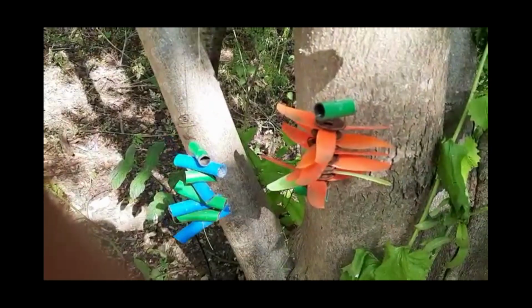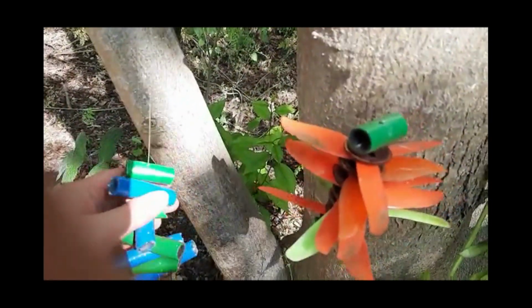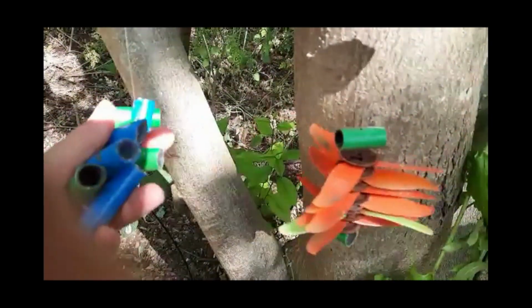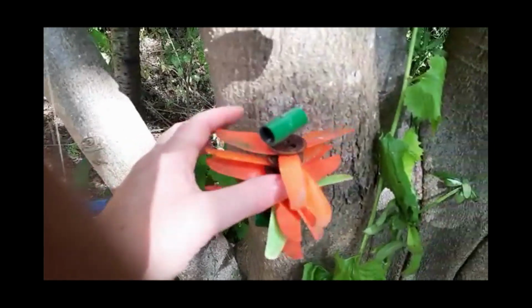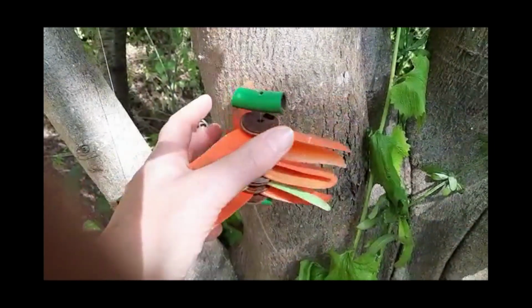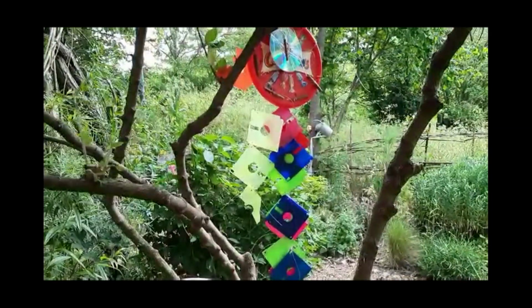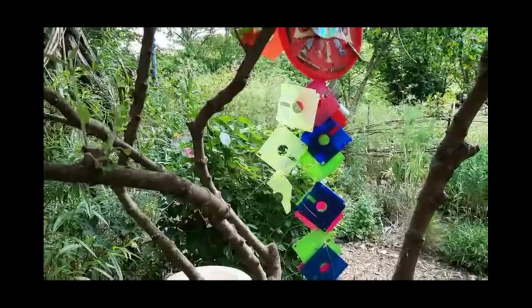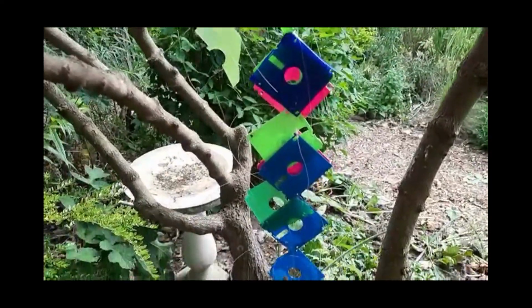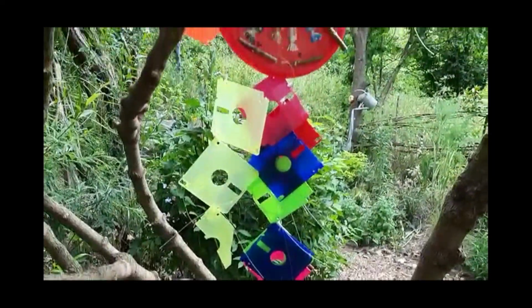We have tried to recycle as many items as we can in our garden. This is old bits of hose sawn up and threaded, and they move and they're quite nice to touch as well. And these are old propellers from remote controlled helicopters and aeroplanes. We've got another very colourful mobile here that almost looks like a dream catcher, and that's made out of old floppy disks in all colours of the rainbow, and also the top of a chocolate box tin.